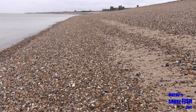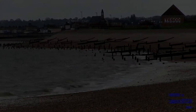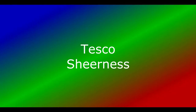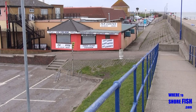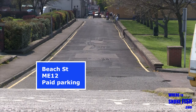For those not keen on the 10 minute walk, our next mark is back where we park the car, in Sheerness Town Centre. Two car parks next to the sea wall makes fishing in the town centre convenient. And for those that can't do stairs, the car park in Beach Street has a ramp up to the prom.